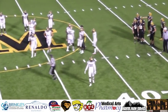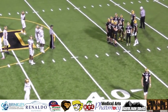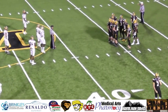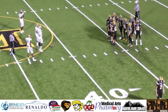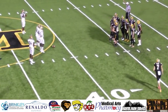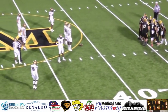Tackle was by Malachi Hamrick. I'm not sure if he's the one that was guilty of the face mask, but it's going to be first down and 3 for the Mountaineers. Ball's on the Kings Mountain 41-yard line. Again, first and 3. What an amazing amount.